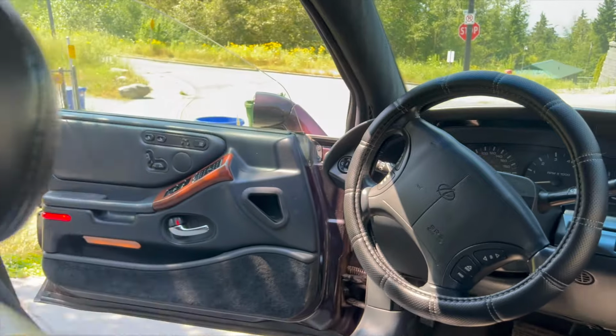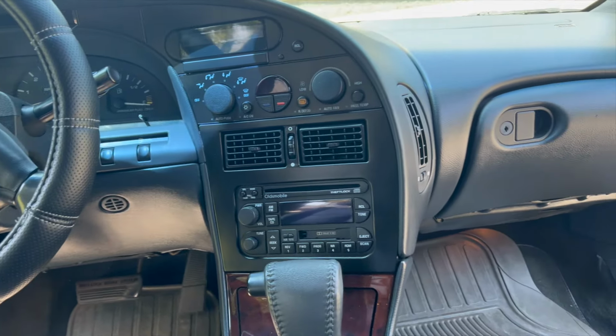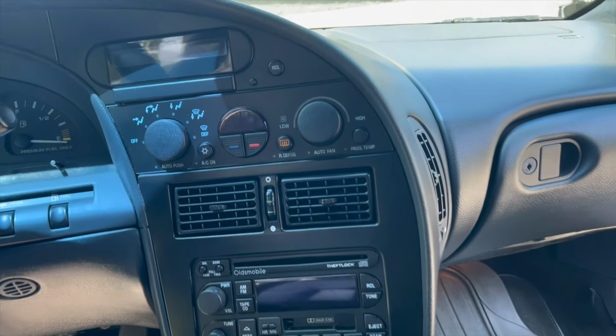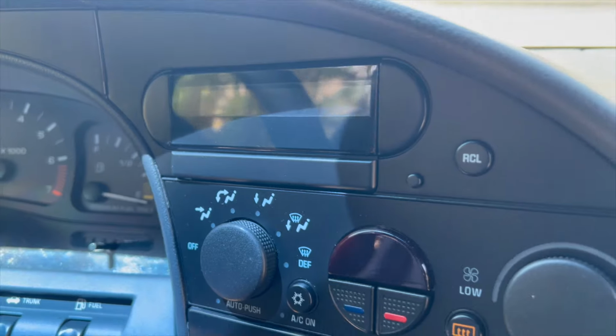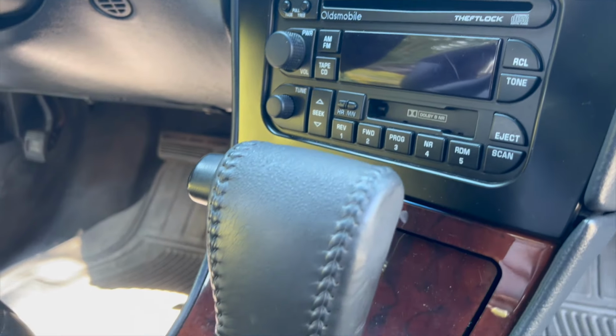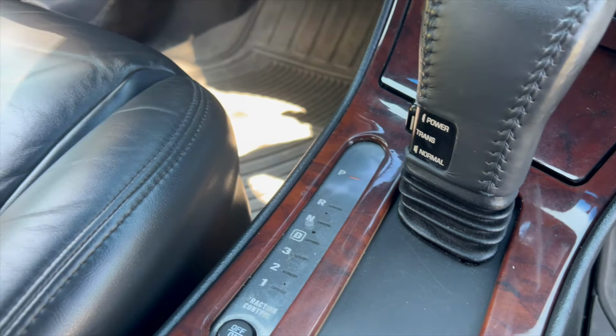Last but not least, reason number 3 on why you should not purchase an Oldsmobile Aurora is because mechanics do not want to work on it. You won't believe me, I've had 6 mechanics decline to work on my Aurora because it's an old vehicle, blah blah blah, or they try to charge me a ridiculous amount just to even look at the vehicle.